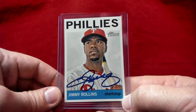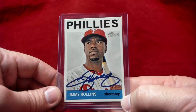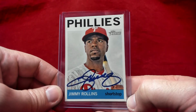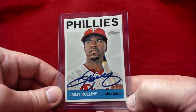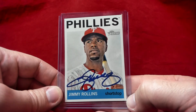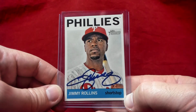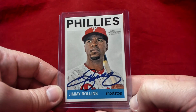His numbers aren't that far off from guys like Barry Larkin, but Larkin's numbers are a little bit better. Definitely a higher average, but Rollins is another guy who had some really good seasons, and it's easy in today's age with all the new upcoming players, the hot rookies year after year, to sometimes take a step back and look at numbers and watch old clips, and you go, wow, that guy was a really good player and maybe not appreciated as much as he could be.